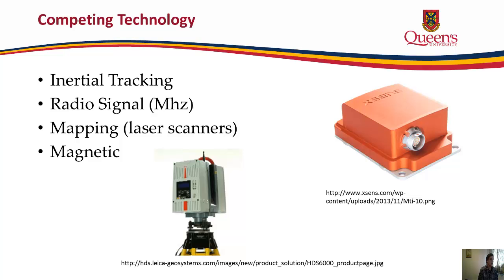There's also what I'm calling here radio signal-based tracking, but really this just means using megahertz frequency transmitter devices. This is tracking by having RFID tags throughout the mine, or Wi-Fi hotspots, or Zigbee, for example. That's very similar to the project we did in class.